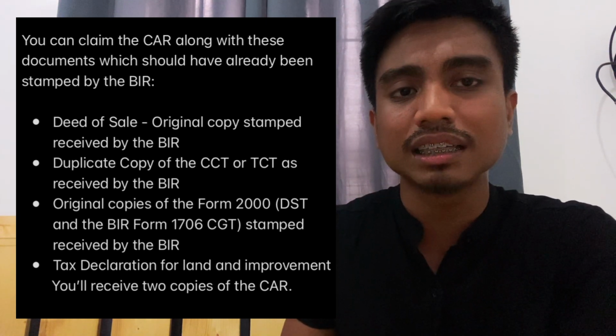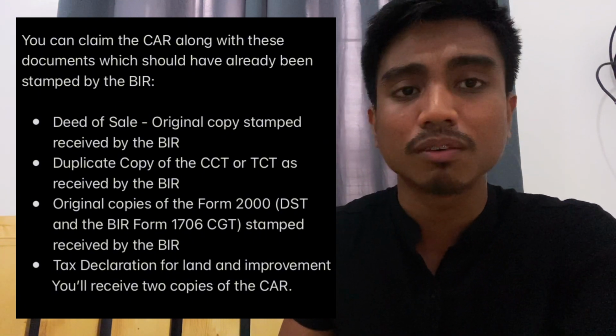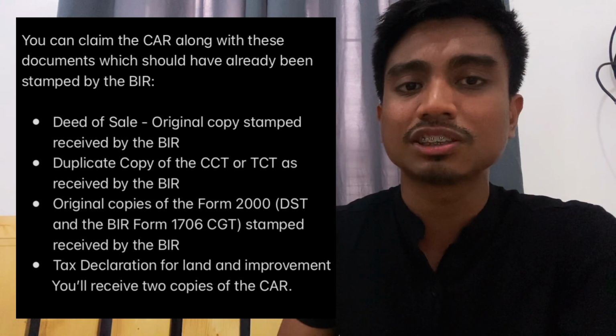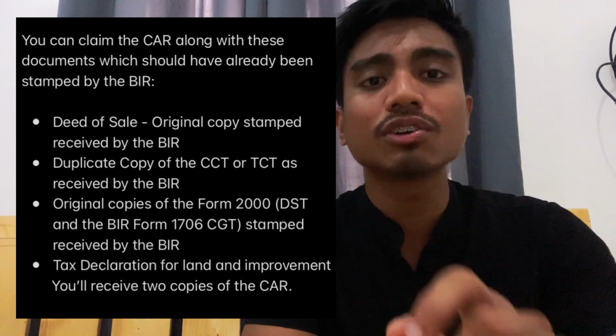Duplicate copy of the CCT or TCT as received by the BIR. Original copies of the Form 2000. Stamp received by the BIR. Tax declaration for land and improvement. You'll receive 2 copies of the CAR. The brown copy is for you to keep while the blue copy is for you to use during the transfer.